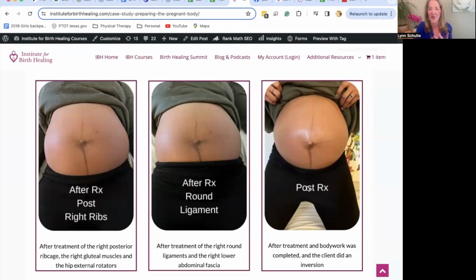And the picture on the right-hand side is post-treatment. You can see the linea nigra is a little bit more straight up and down, and the belly is more up and down, and it's not as off to the side as the other couple of pictures are. So it's so fascinating to see the changes in the belly.